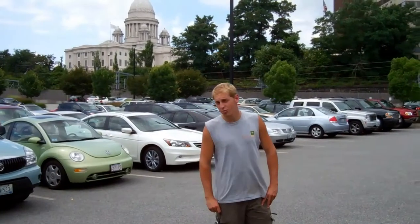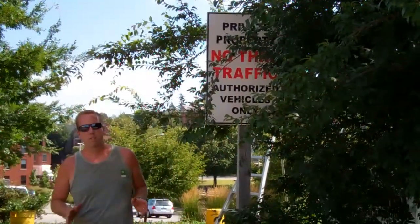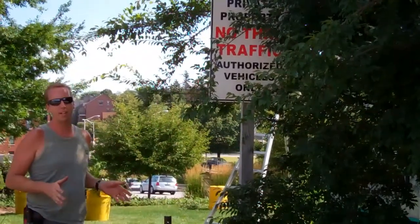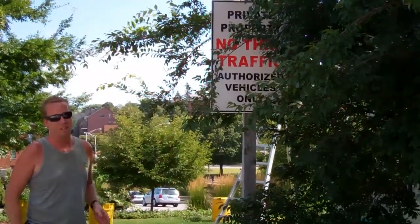Today we're in downtown Providence, Rhode Island. We're going to be talking to you about the challenges of maintaining an urban landscape. One of the first things we look for on this property is to make sure all the signage is clear, people can see it from the important vantage point.